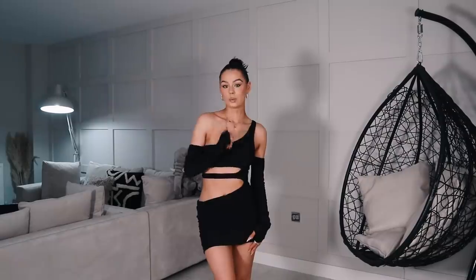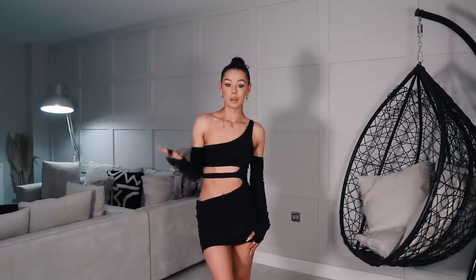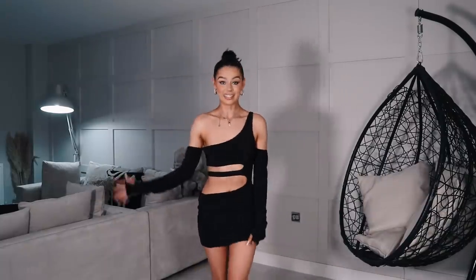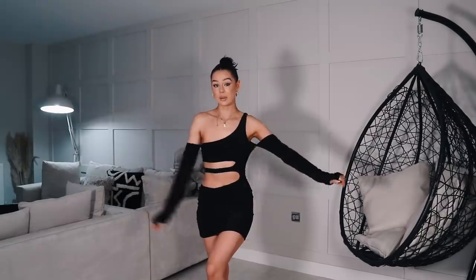This reminds me, you're heartbroken because your ex is a dick and you need to show up. Hello, you're out with the girls and you want to have a good time and you want to look 10 out of 10. Hello. Sleeves are attached, by the way, so they're not going to fall down.